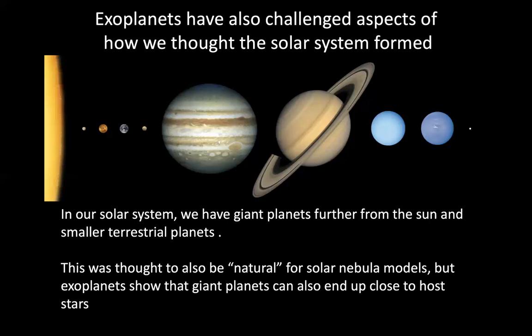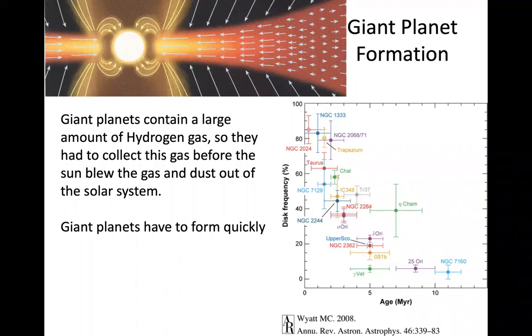Now, hydrogen and helium do exist in the protoplanetary disk, but they don't last very long, because as the sun turns on, as the material falling into the sun ignites and starts shining, that radiation will blow the hydrogen and helium out of the solar system. And we have measurements of how much the gas disk survives as a function of age. And it turns out that the typical lifetime of the gas disk is only about 5 million years.